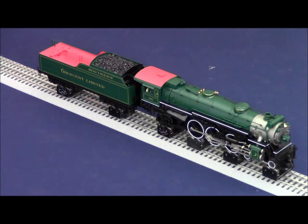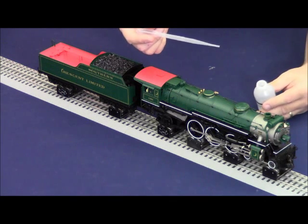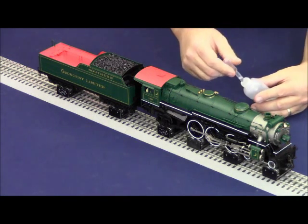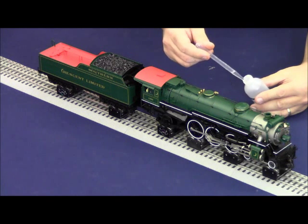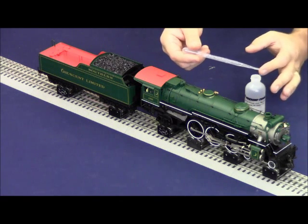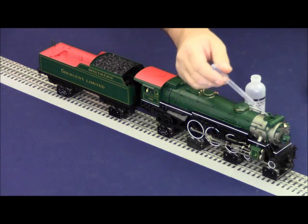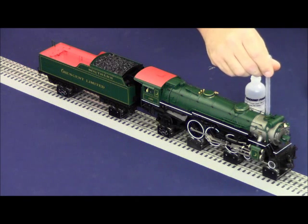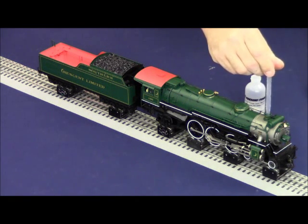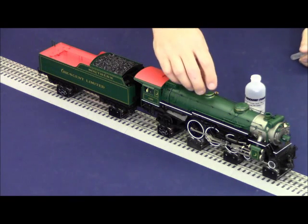So to add the smoke fluid, what we're going to do is use our premium smoke fluid along with our pipette that came with the locomotive. We're going to fill our pipette up roughly from the tip of the pipette about 3/4 of the way to the first line. Go and put that pipette down the stack. Add fluid, a couple puffs of air to knock out any meniscus in the stack.